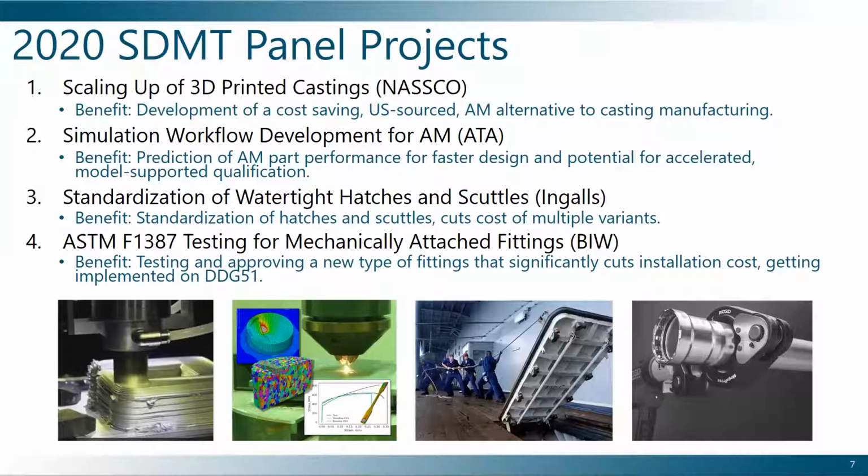The second project also deals with additive manufacturing, and its title is Simulation Workflow Development for Additive Manufacturing. The lead on this project is ETA, and other participants include NAFC and shipyards Ingalls, BIW, and Newport News. And this project improved the prediction of AM part performance to help speed up design and to help with model-supported qualifications.